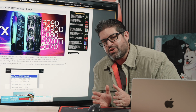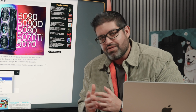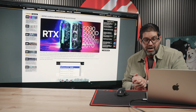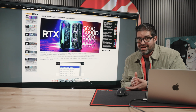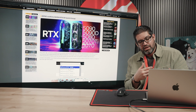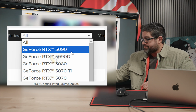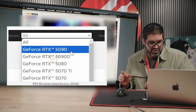As we get closer and closer to the rumored launch date for the 5000 series, obviously there's gonna be some oopsies, some accidents happen. And on this one, Zotac leaked some information on not only the 5090, but all the way down to the 5080, 5070 Ti, and the 5070. Again, I know these are leaks, but I'm still gonna keep it as rumored information, even though they did have it on their website, and you can clearly see there is a drop down right there, literally stating the names. But we'll see what happens as far as the names go.